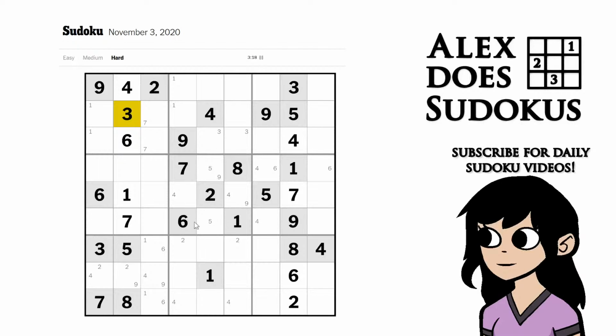So, this cage is 3, 4, 5, and 9. That is 4 numbers, isn't it? Okay. So, going back to the 4s. Can I do anything with the 4s? Not that I can see.